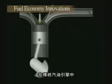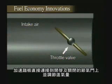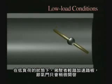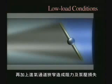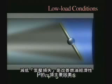In conventional gasoline engines, the gas pedal is directly connected to a throttle valve that opens and closes, adjusting the volume of intake air. Under low load conditions, when the driver is pressing lightly on the gas pedal, the throttle valve is opened just slightly. This narrowing of the intake passage causes resistance, pumping losses, and has a negative impact on fuel economy. The reduction of pumping losses is a major factor in improving fuel economy.